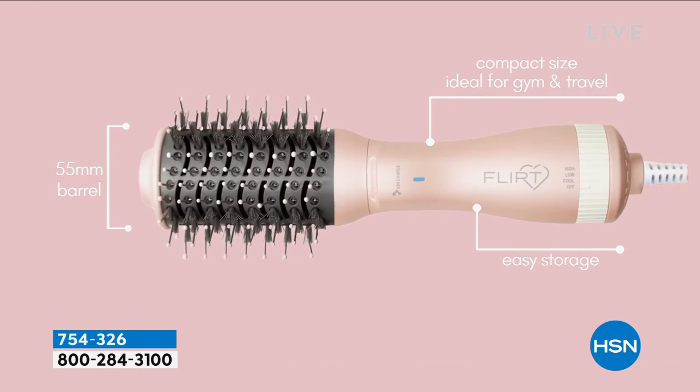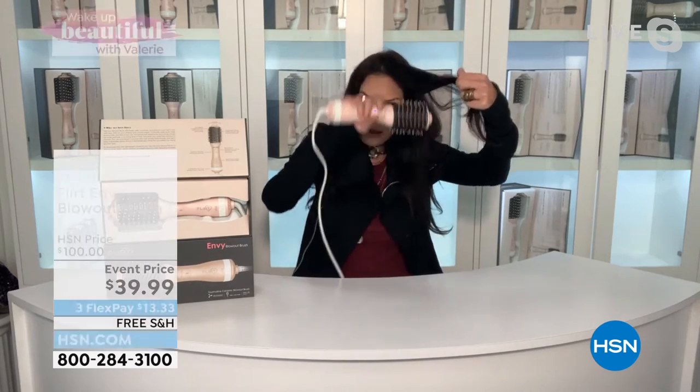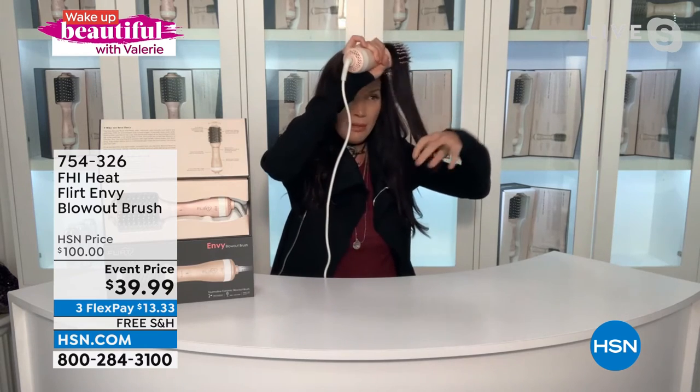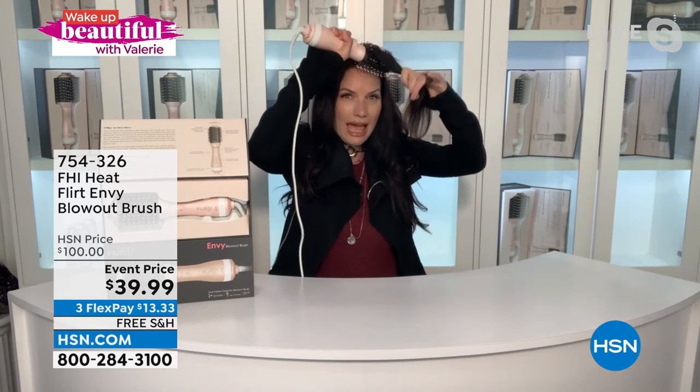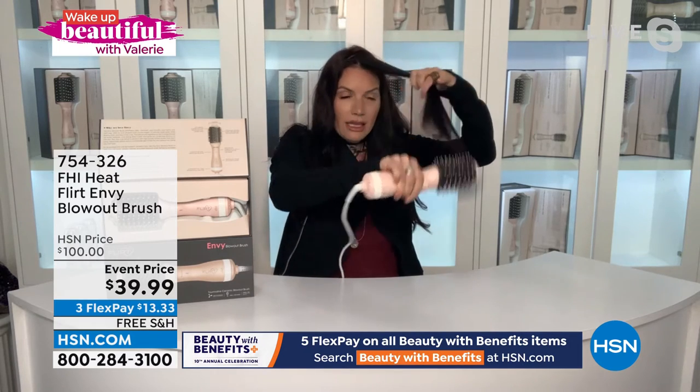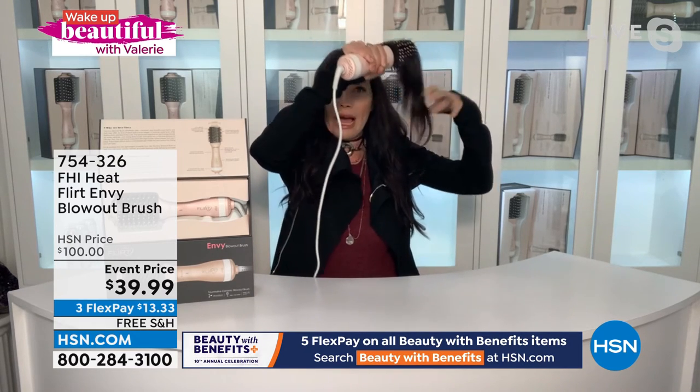I want to show a little section here on my hair. I'll turn this on. As you can see, it's super easy just to glide through the hair. And I even have hairspray on my hair. If you want to get a little added oomph, Valerie, you just go ahead and put it here at the top of the head. And we have a cool blast.